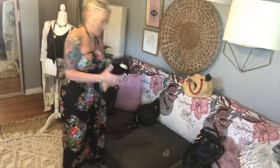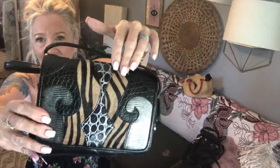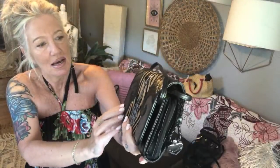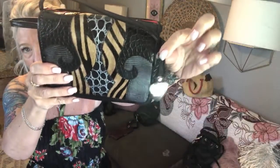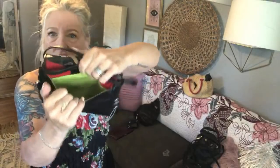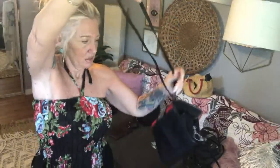So this one is by, what are you by again? This one's super cool. This is a Rafe crossbody. Circa 1980s. It does have hair on hide, just these little strips right here that are zebra. It's got a croc embossed. It's got different little types of patches of leather on it. It has the Rafe heart hang tag. And then this is considered a purse slash wallet, I would say. It has a really nice large slip pocket on the back. And then, like I said, it is a crossbody bag.